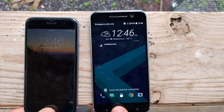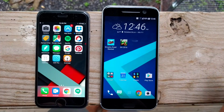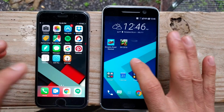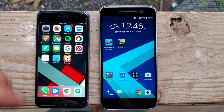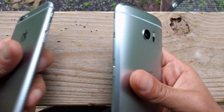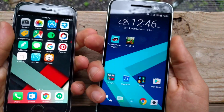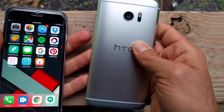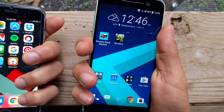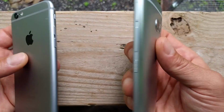So regardless of who copied whom and the order in which they copied, these phones look alike, and that may be good, it may not be good. It depends on what you like in a phone. Both of these phones feel good in your hand. However, they both do have a tendency to slip out of your hand. They're both super shiny and super slippery. The HTC is probably a little bit easier to grab because it's a little bit thicker, and so for me, I kind of like the little bit of a thicker phone here on the HTC compared to the iPhone 6S.